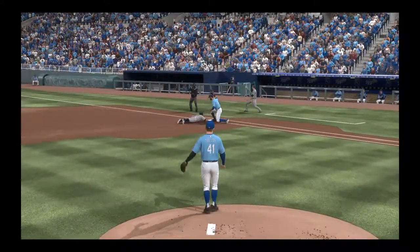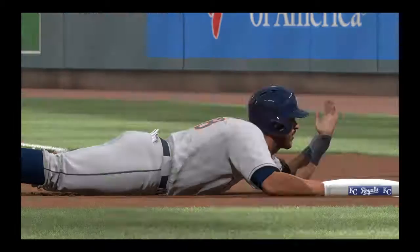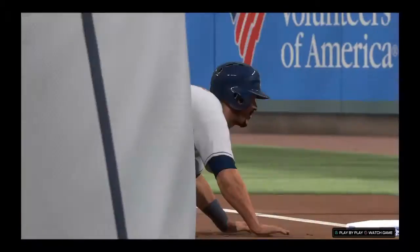Throw over to first, and he is tagged out here. Boy, a bad mistake that time as he's picked off to end the inning.